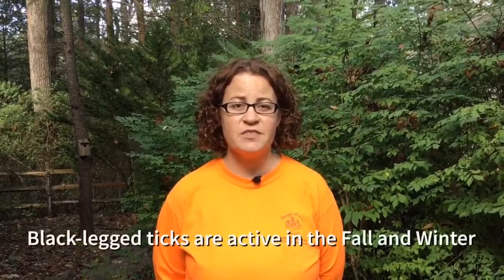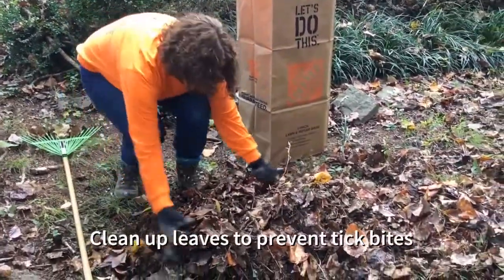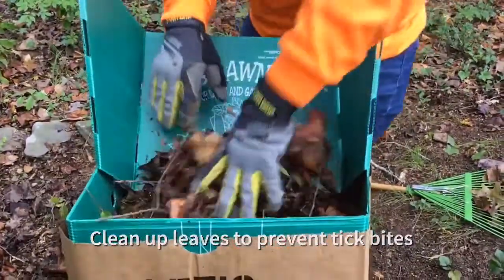So it's very important to remember that the tick that can potentially transmit Lyme disease in our area, the black-legged tick, is active during the fall and winter months. So cleaning up leaf litter and leaves around your house and in your yard and areas where you guys are active out in the yard becomes very important to help prevent these ticks.